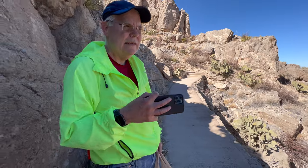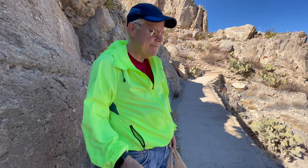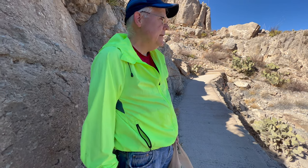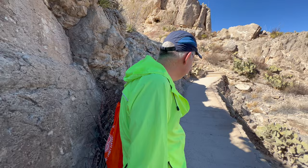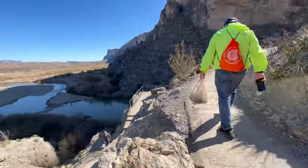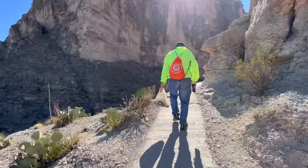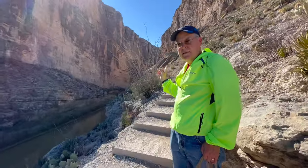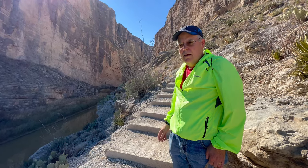When it said 80 feet of elevation, I was going to say, don't worry, there's no way that's all at once. It's all at once. Still more. There's still more.